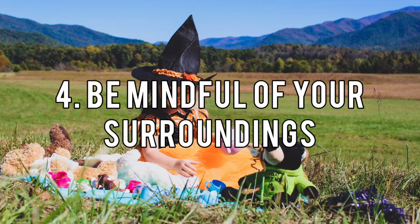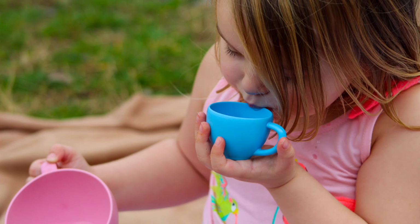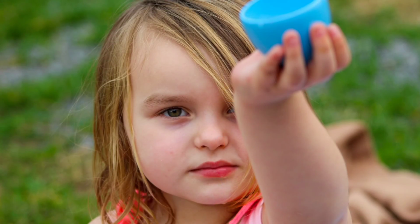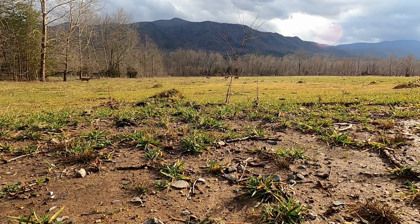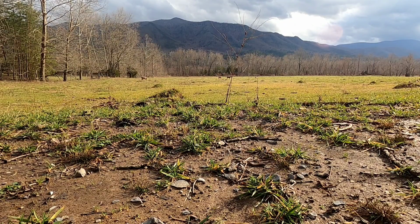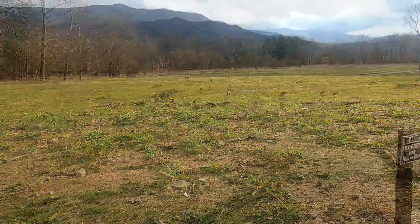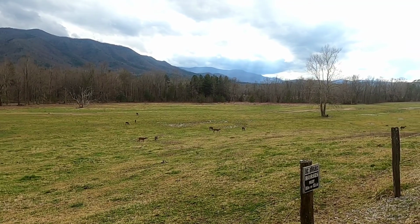Tip number 4, be mindful of where you choose to have your picnic. We were there last summer, and there was a family that decided to have a picnic right beside the woods, like the edge of the woods, and there was a bear that was just kind of creeping on them that was probably 50 yards away maybe. I'm not saying that the black bears in the area are just out to attack people, but you know, you've got food, you're having a picnic.